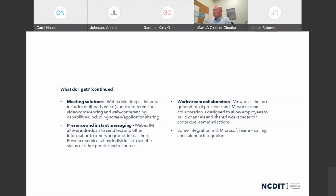Workstream collaboration is viewed as the next generation of presence, IM, and collaboration, and has many similar functions to Microsoft Teams. And as we talk about Microsoft Teams, we do have some level of integration with Microsoft Teams from a calling and calendar integration. We can provision your Microsoft Teams client with a WebEx telephone number to allow you to make calls outside of the Microsoft Teams environment from within the Teams client. So that's in production, and we have many users using that.